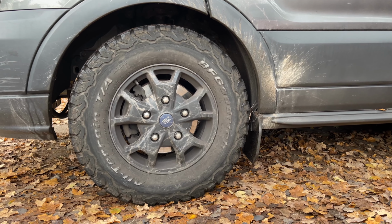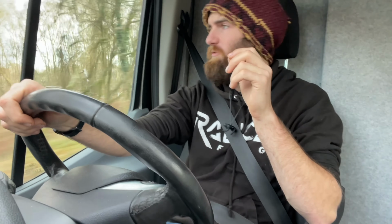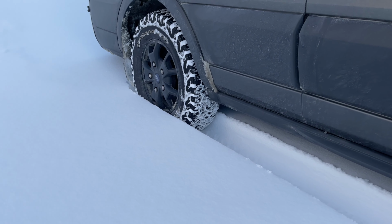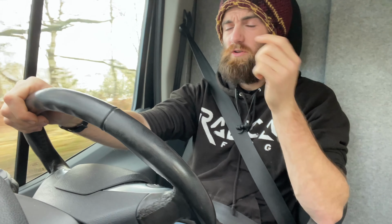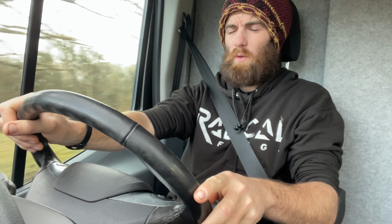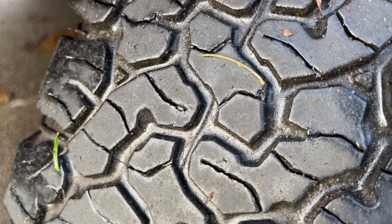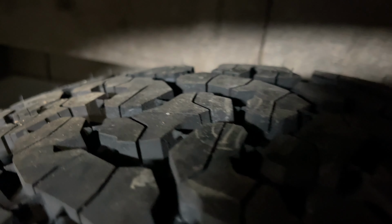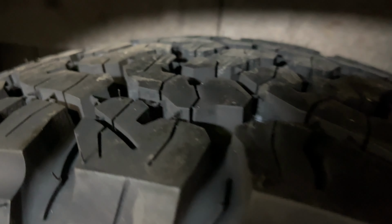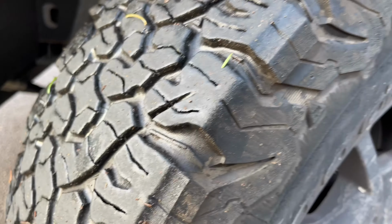So, KO2 tyres. I already got a set of KO2 tyres. They have been excellent. I used them for the Arctic trip last winter. I used them for the European trip. I think they've been on my van for about 2 years now, and I've done probably about 37,000 miles on them. They are worn. I think the KO2 new, when you buy it, is probably around 10 mil tread depth, and mine are probably 4 or 5 mil tread depth, and I've rotated them around the vehicle as well before.